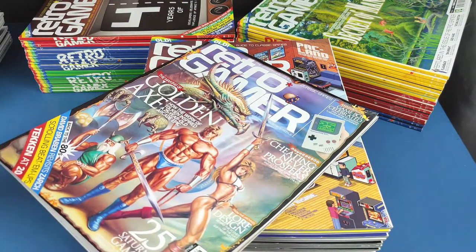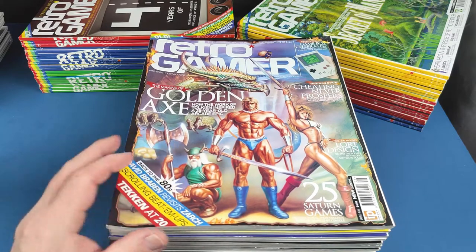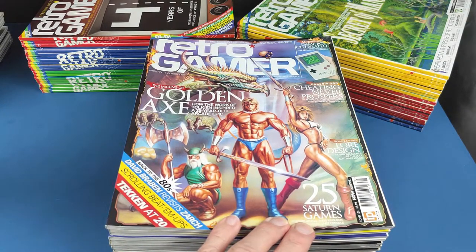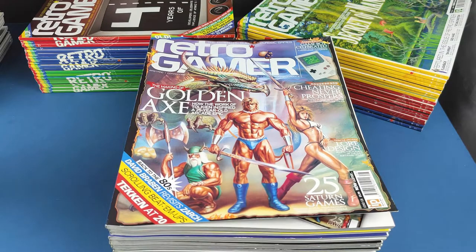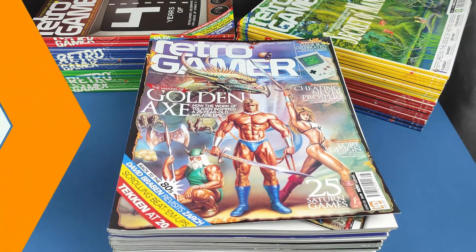Number 128 is The Making of Golden Axe, plus 25 top Saturn games. And a look at the original Game Boy, 25 years of that one. And I think that's probably about halfway through the collection. So I think we'll call it there.